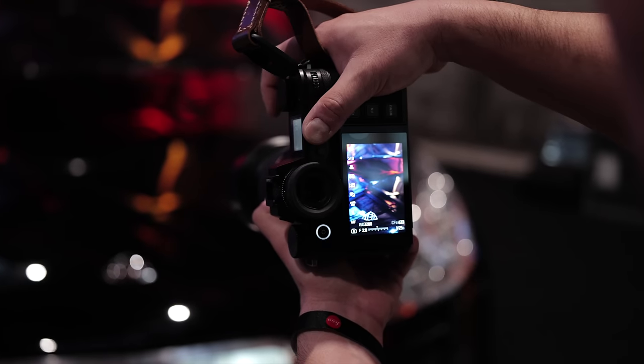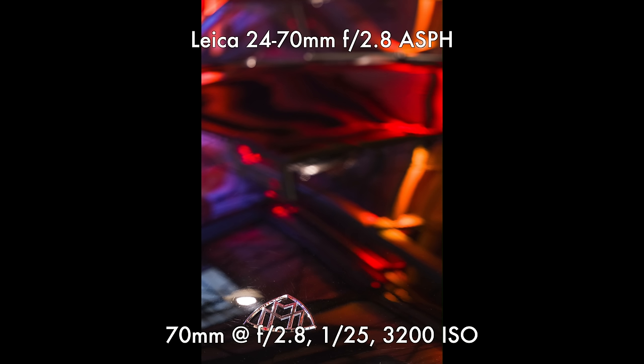Now, in a studio situation, that slower flash sync speed is not going to be that big a deal, and I'm still finding the image stabilization to be working very effectively, even in low light situations like this. But it's rare that we see a camera downgrade from a previous model when it comes to these specs.